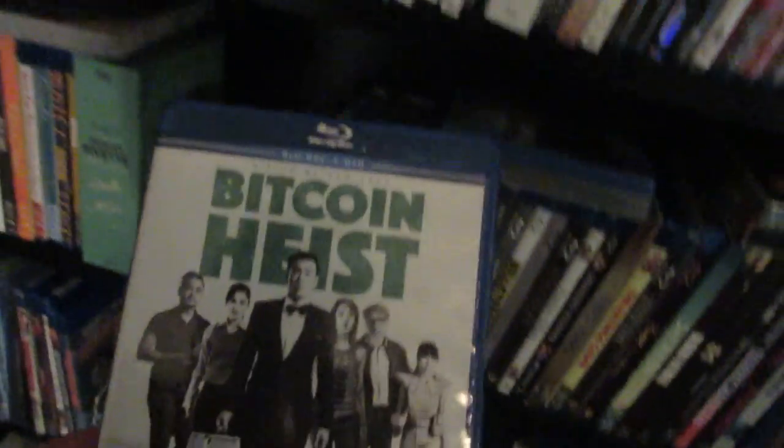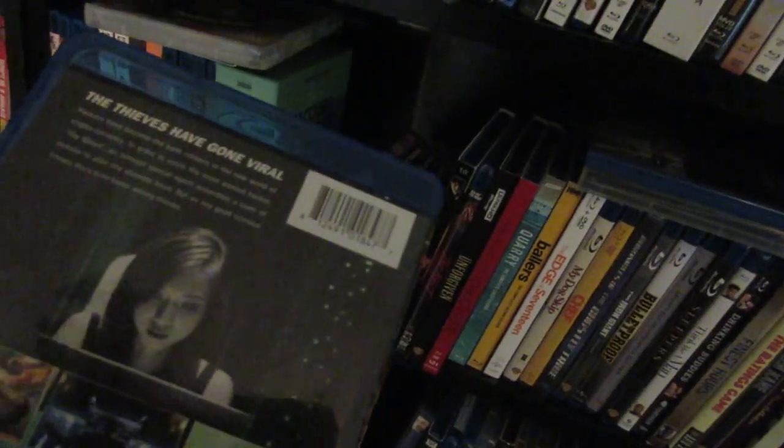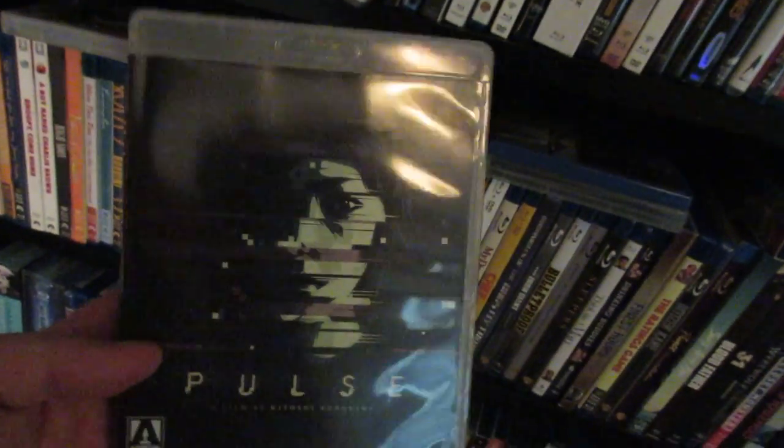Here's a couple new ones that I just got in. Bitcoin Heist, which I don't freaking understand Bitcoin. I haven't really fully looked into it, but it's like digital money. I don't get it, but apparently it's a big thing. And Bitcoin Heist is like an Ocean's 11 version of stealing digital money, I guess. That's from Well Go USA, and then from Arrow Video's Pulse, which I'm really looking forward to checking out.